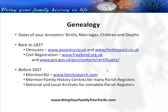Before 1837, you're relying on parish registers, and the first place to look for them is on the Mormon site familysearch.com, and you have a look at the Mormons' International Genealogical Index, IGI for short, which will give you records of baptisms, marriages and burials. Now, the Mormons, for religious reasons, weren't too bothered about burials. So if you actually want a complete genealogical record of your ancestors, you'll probably have to look at the parish registers themselves. And you can obtain them from the Mormons in their family history centres, and they'll be available on microfilms. However, the Mormons don't have all the parish registers, and you probably have to go to the national and local archives in the UK for a complete list of parish registers.